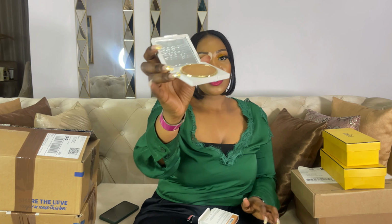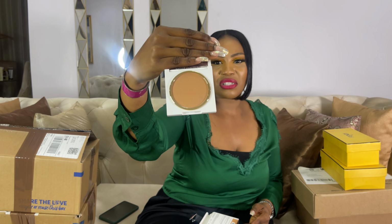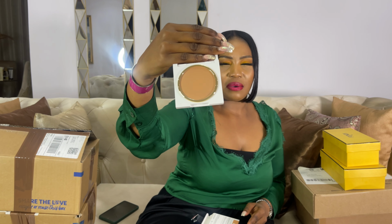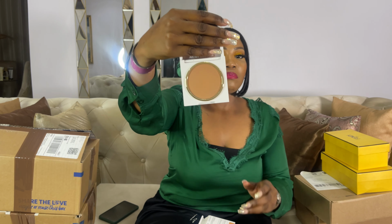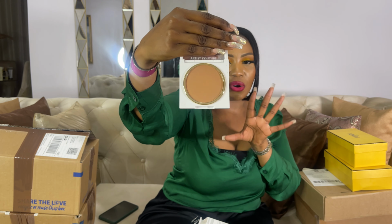Okay. So this is the powder, Artist Couture Caramel. Okay, yeah. Ooh, okay, so this is much warmer. This shade is much warmer than the HudaBeauty powder. I might just use the two of them together to get my perfect shade, because I think this might be a bit too warm for me and that one might be too light. So I swatch here and swatch there of the other one, and I will fall somewhere right in the middle of my perfect shade. So let's see if we can swatch this.